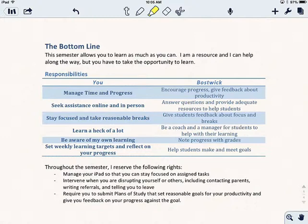I'm going to reserve some things that I can do. I may need to manage your iPad to the extent that I may need you to work on a computer that isn't yours if you continue to distract yourself with it. I may need to intervene if you're disrupting yourself or others, including contacting your parents or referring you. Everything that is in our curriculum this semester is available electronically, and you can ask for feedback from me via email or via message.